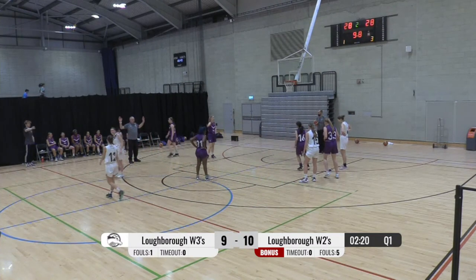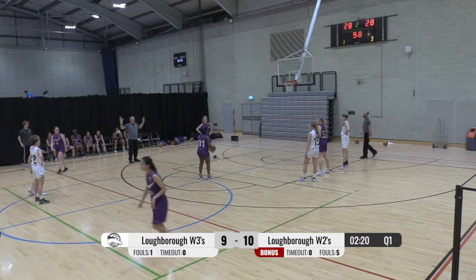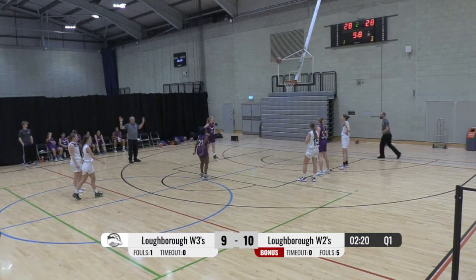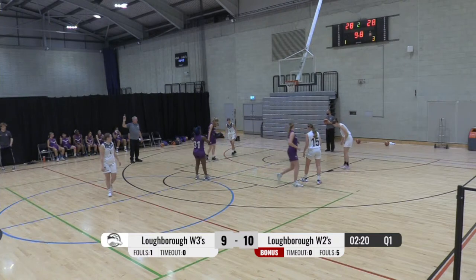No shot. Okay, so they are going to take free throws. So now Ziora is up for her first free throw. And it's just off. Only 9.8 seconds remaining in the half.